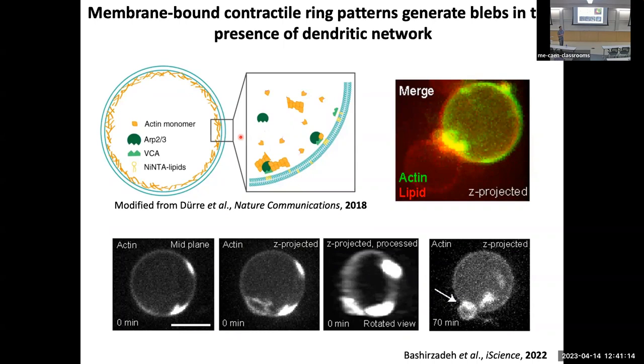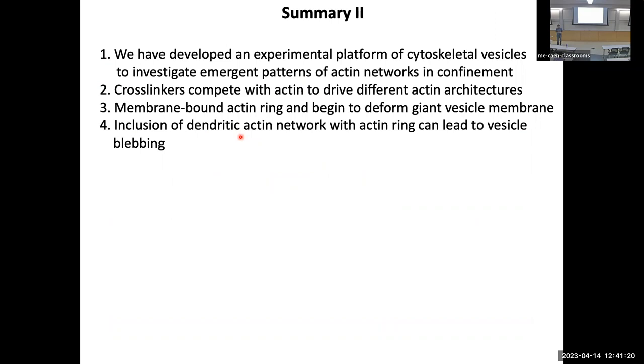Okay, so to wrap up this part of the talk, we have developed an experimental platform for studying the cytoskeletal vesicle. This cross-linker competes with actin to drive different actin network architectures. And adding myosin actually leads to this blebbing phenomenon.